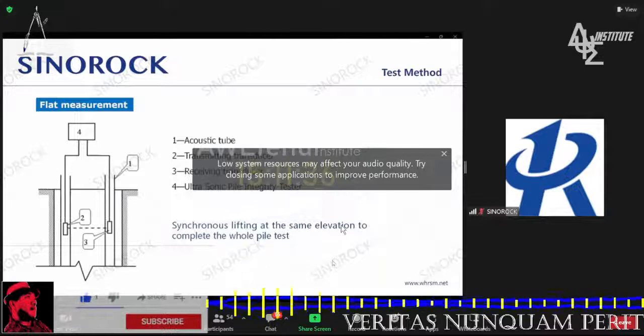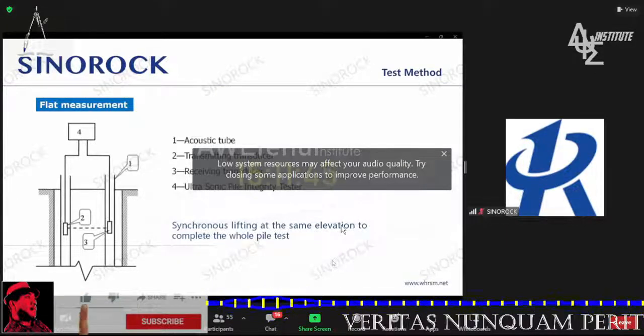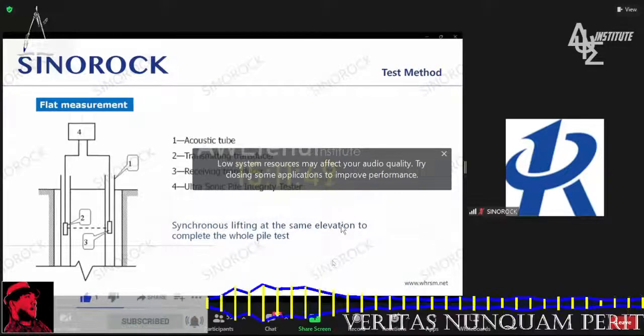Let's take a look at the flat measurement. It is to perform synchronous lifting and lowering at the same elevation to complete the testing. Note: the two probes must be on the same level during the flat measurement.